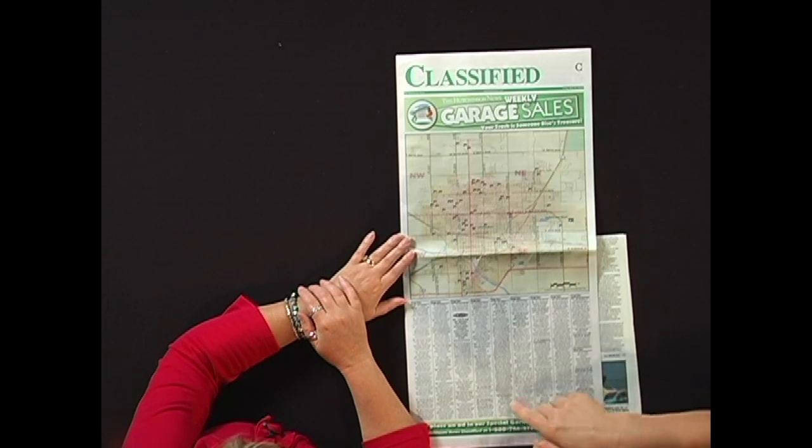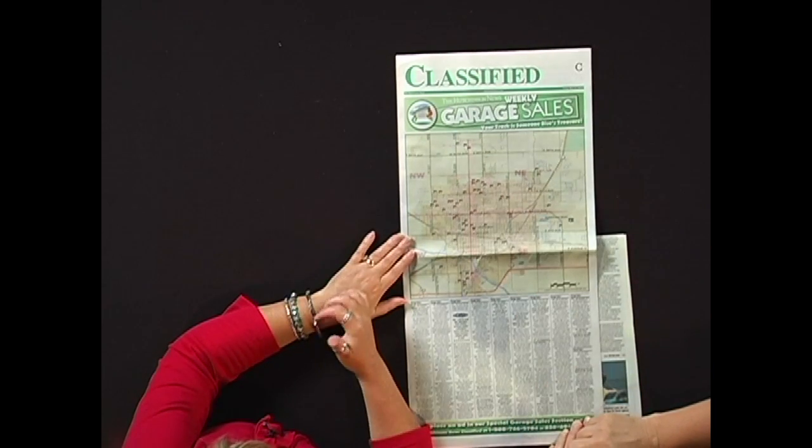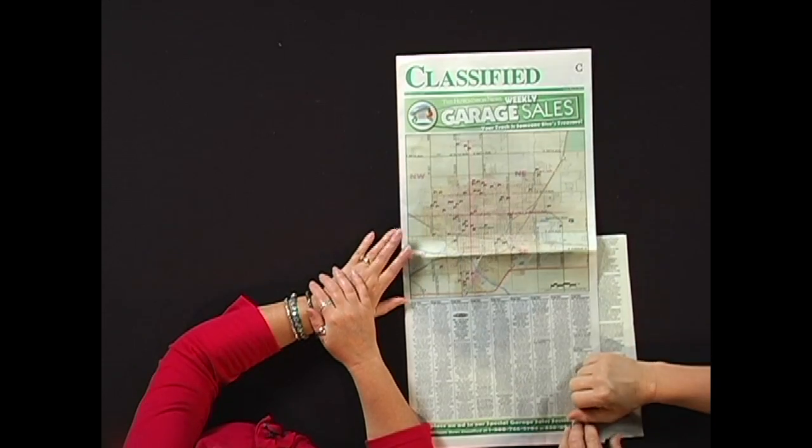I was just thinking, if there wasn't a map involved, if you could just get a plain map of your city and then have the garage sales listed, having the child actually find the location on the map too. Absolutely. If a map's not included. The nice thing about this one is, because they tell us in the ad what's being sold, we can pick which one we want and find it on the map. So that's another skill that's important for kids to learn.